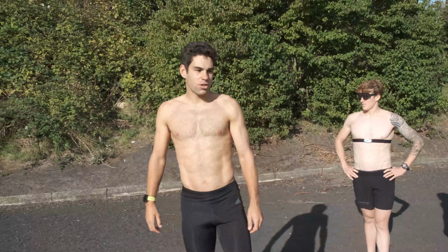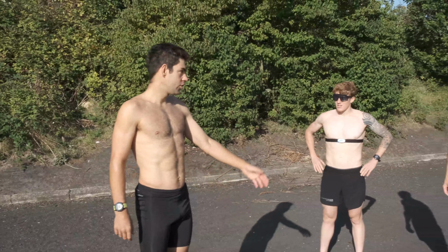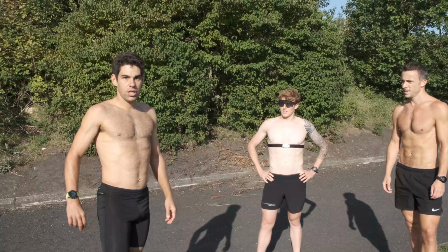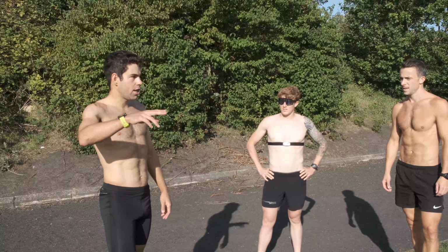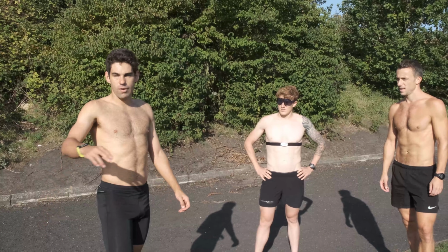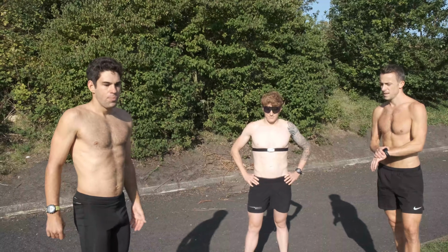So the plan is 4 8s, so a 4-minute turnaround. Ross has got a big ride tomorrow, so he's going to do 1 set and then some 400s. Me and Josh are both going to do 2 sets. After the second set of 4, we've got an easy lap jog, quite a lot of recovery, probably 5 minutes in total because we'll have a bit of standing around. And the plan is to do the second set faster than what you average for the first set.